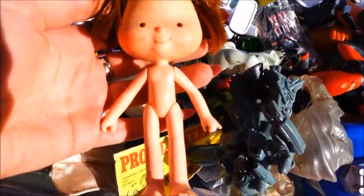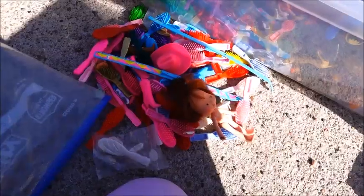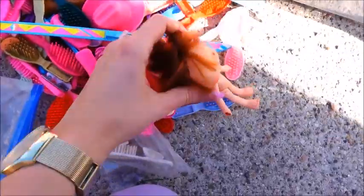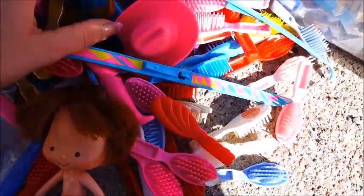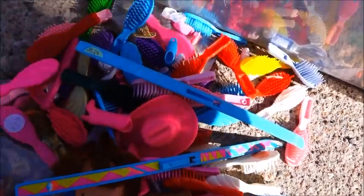Oh, this is the strawberry shortcake. Without clothes. Definitely some cool sets in here. I have no clothing for her, but I decided to buy it all. That's super cool.